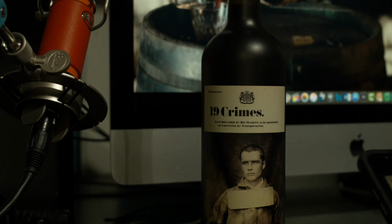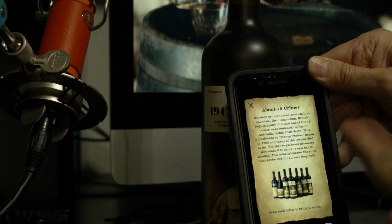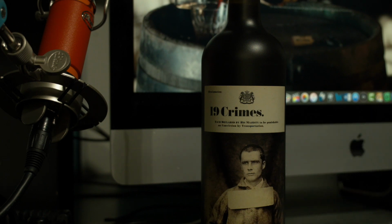So I'll just show you how the app works, and it's quite simple, but I think it's pretty innovative. So you download the app either on the Android or the iTunes store, and you basically interact with it.